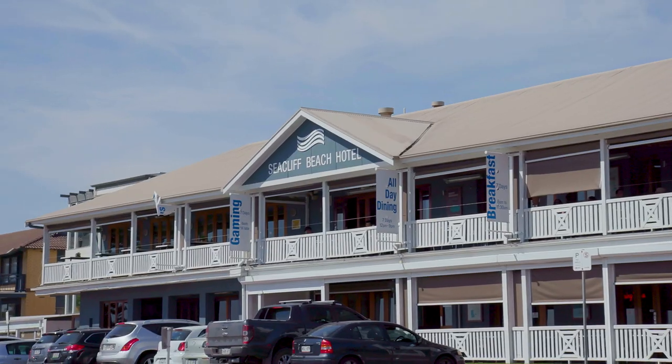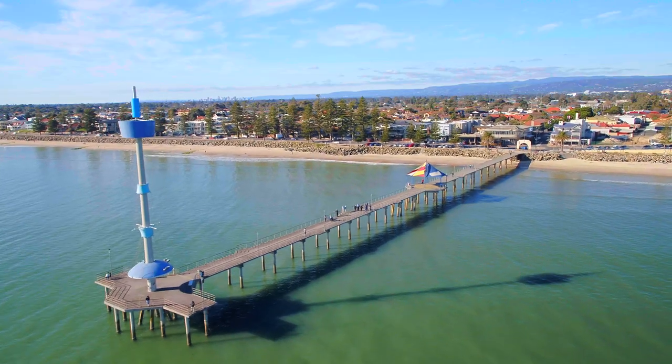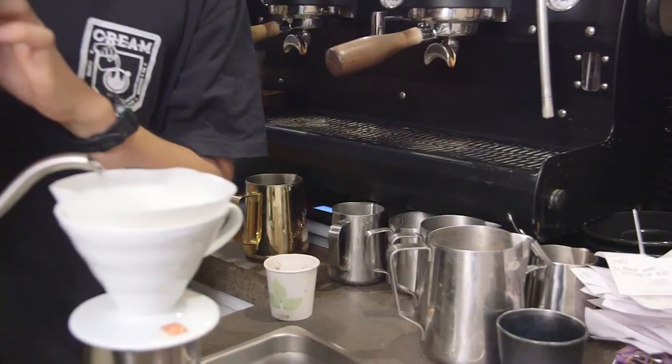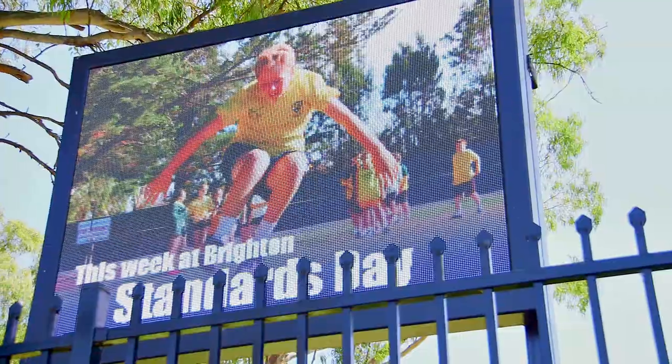Here at 2 Kauri Parade, you're just streets away from one of South Australia's favourite beaches, local dining spots and cafes, and zoned for Brighton Secondary School, there is so much to love about this location.